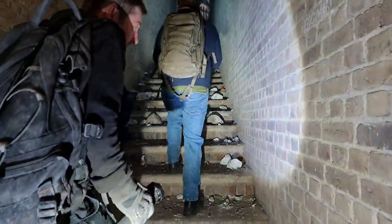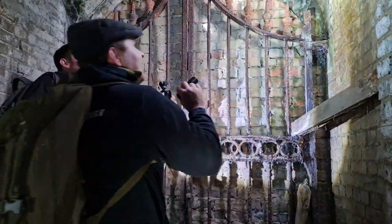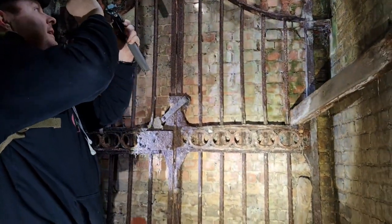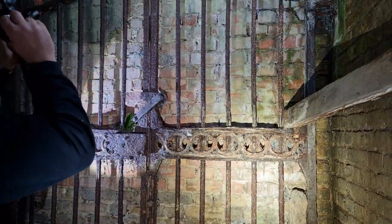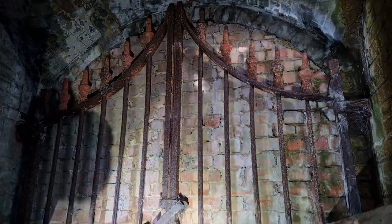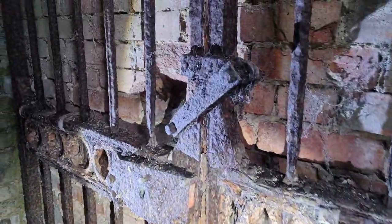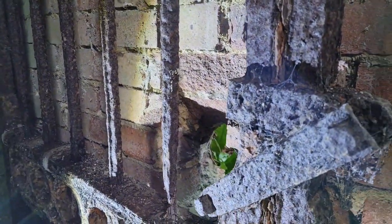I was just saying, the bricks look brand new, don't they? They do. They're so untouched. Sorry, mate. Thank you for that. Look at these gates. That is impressive. Wow. So they're original as well. Look how corroded that is.